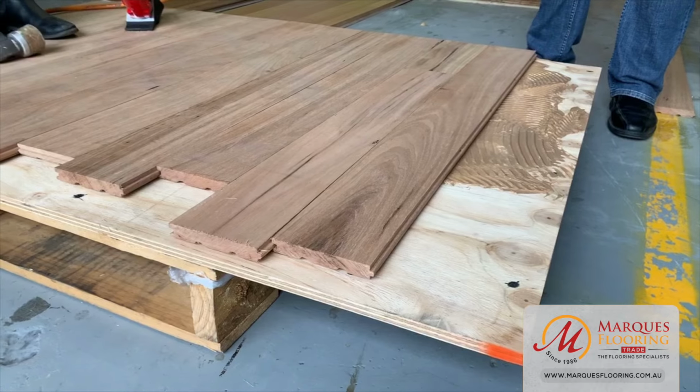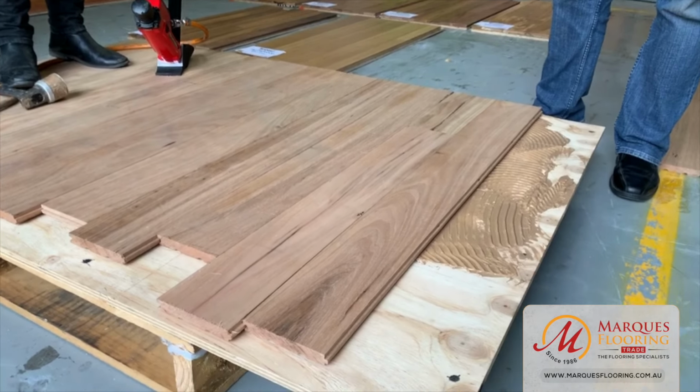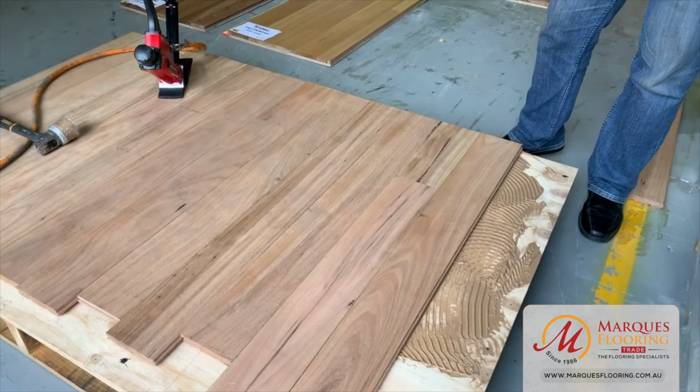On battens or joists, you can't put extra staples in there, whereas on the plywood or particle board, you can punch them in every 200 inches.